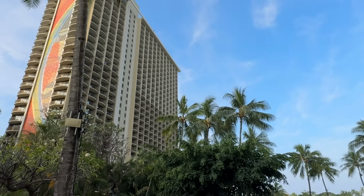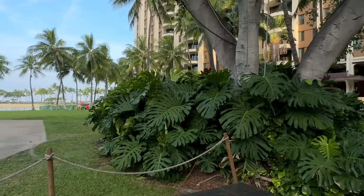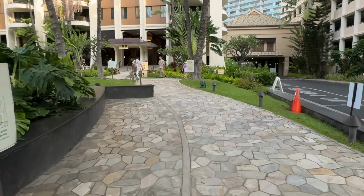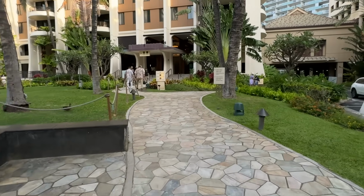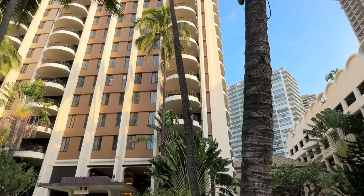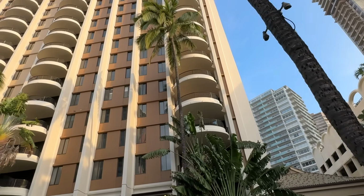Over here on the left is the Rainbow Tower that I mentioned, and this area here is the Great Lawn. The Hilton Hawaiian Village also has a luau, which is on the Friday, and they'll typically have it here at the Great Lawn. Other days, Sunday, Tuesday, and Thursday, they typically have it at the Mid-Pacific Conference Center on the rooftop, and you can see it over there on the right-hand side.